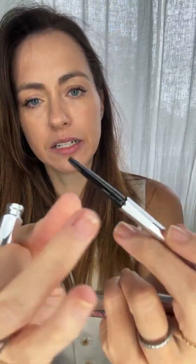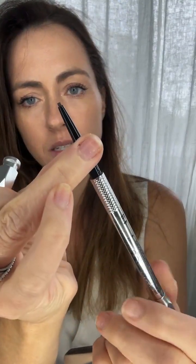And Precisely My Brow Pencil. So I don't always do brow pencils. I'm much more of a brow powder kind of girl because I find it's quicker. But let's try it. Let's give it a go. So these are teeny tiny little nibs. Woo! And then you just can kind of draw the hairs on.